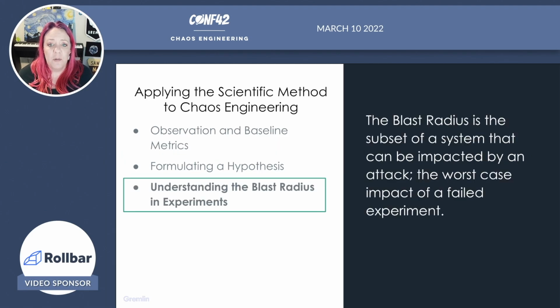And after you've formed your hypothesis, you want to look at how you can minimize your blast radius prior to the experiment. And I'm going to talk about blast radius a little bit more in a few minutes, but blast radius is usually measured in customer impact, like maybe 10% of the customers could be impacted, but it can also be expressed in hosts or services or other discrete parts of a customer infrastructure. So when running a chaos experiment, you want to think about that blast radius.